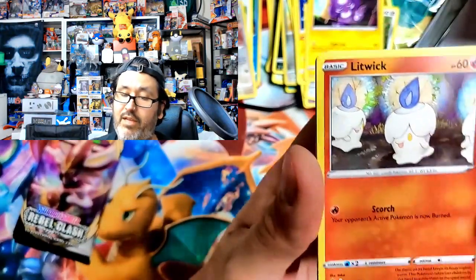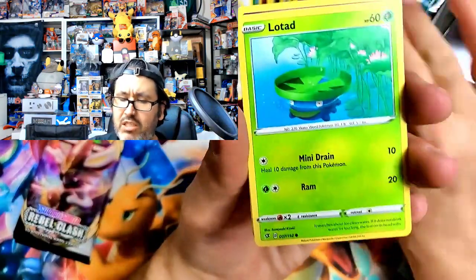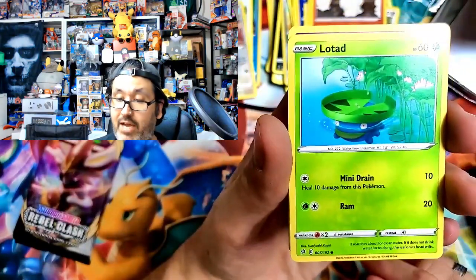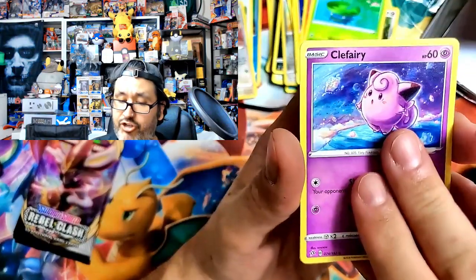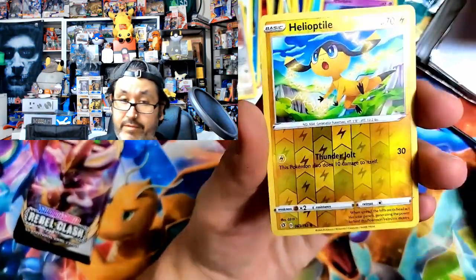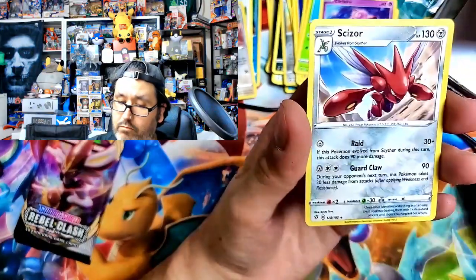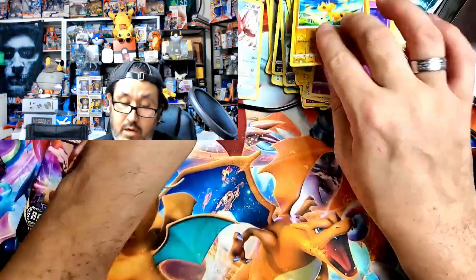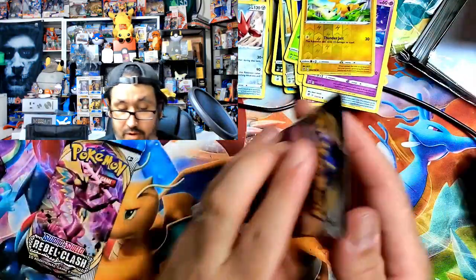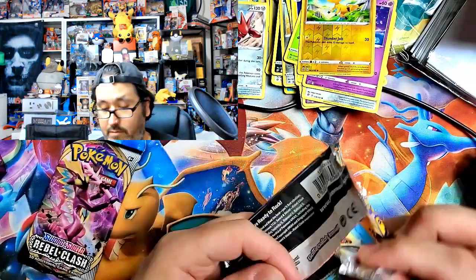Litwick. I've always loved these little blue lights. Blue light special. Lotad is back. Look at that. A Clefairy is back. There she is. Or he. Maybe she or he, I don't know. Reverse holo Helioptile. And a Scizor. Scizor, rare non-holographic. We got two more of this, and then I'll try to put some time into that Sword and Shield.